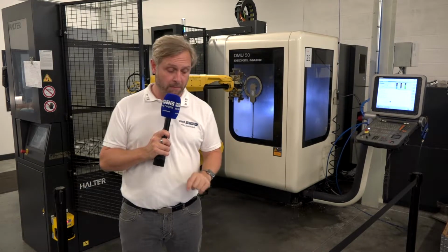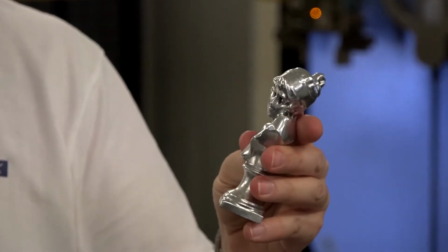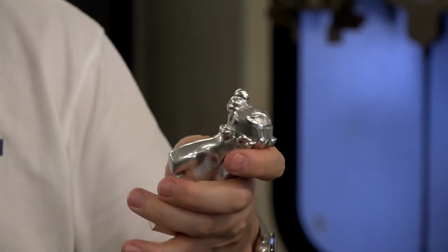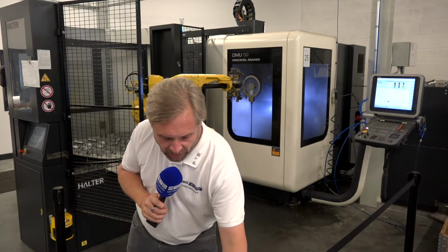But examples of what you can make. Now, this is something that Ollie, the engineer, and that is his name, Ollie, not the engineer, knocked up earlier, and that's when he had a bit of spare time. So that just shows how easy it is to manufacture parts on this, and more importantly, more production parts.